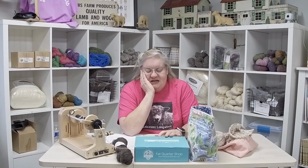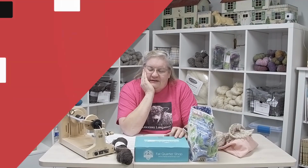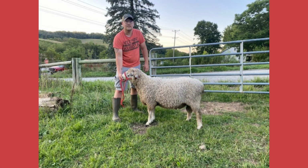So, my favorite thing about the Leicester Longwools is they are absolutely gorgeous. They're super sweet and docile, and I have made so many wonderful friends. The photo on the screen in front of you now is our ram. This is my son with one of our rams. This one, I believe, was Atlas. We have a new ram now, and I don't remember his name, but this was Atlas, one of Drew's favorites. Jefferson, of course, was my favorite, but he really liked Atlas.